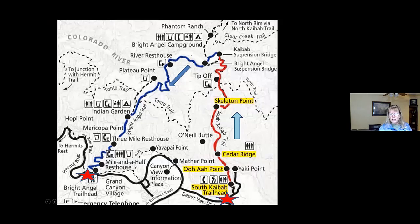We started down here on the South Kaibab Trail and headed towards the river, past Skeleton Point to the river, and then back up the Bright Angel. Most people do it this way because there are water points and restrooms on the way up the Bright Angel. Plus, South Kaibab is pretty steep. The Bright Angel isn't as steep. And then we ended at the Bright Angel Trailhead. It took us about 3 hours to go down and 5.5 hours to come up. It was a pretty challenging hike.